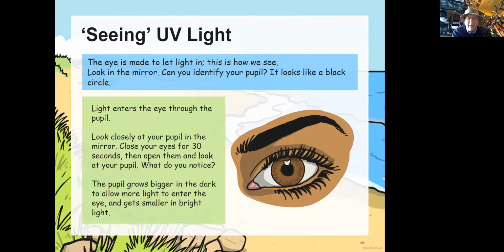Close your eyes for 30 seconds so it gets all nice and dark. And then after 30 seconds, so you know it's all nice and dark, you might even want to turn the lights off or close the curtains. And then when you open your eye and look in the mirror, I'm going to let you tell me, what do you notice about what happens to your pupil?